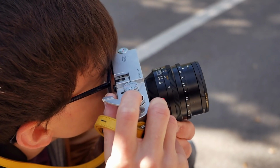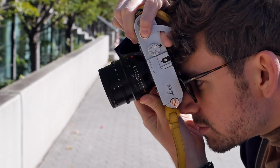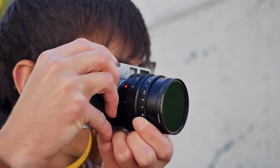So what are our personal impressions? The Leica Noctilux is a truly special lens and certainly lives up to its legendary status in our test. And yet, when you don't need to shoot at f1, it simply cannot compete. It is too heavy and too large for most situations, and here I would just recommend to go for a 50mm Summicron, so an f2 lens, or if you really need to have an additional stop of light, a Summilux with an f1.4.